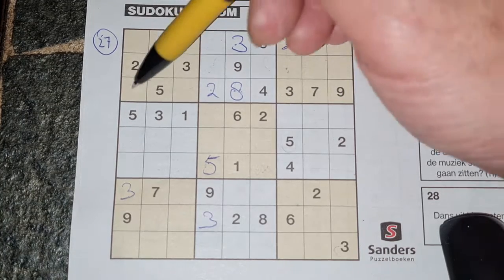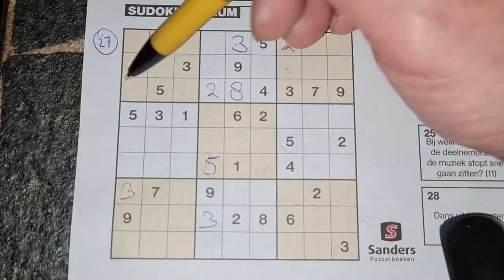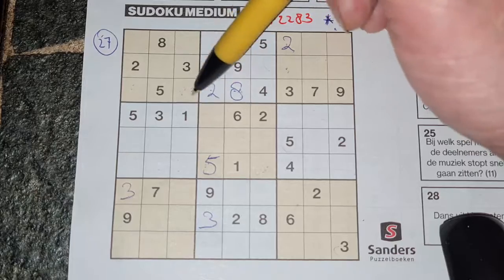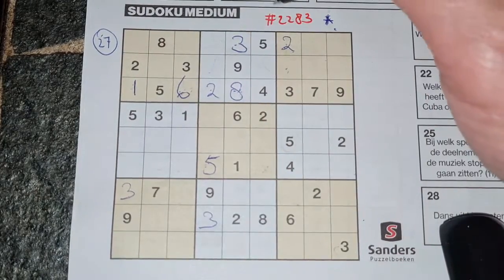How about these two numbers in this third row? Those missing numbers are the 1 and the 6. We see here 1, no 1 there. 1 should be here and the 6 goes there.